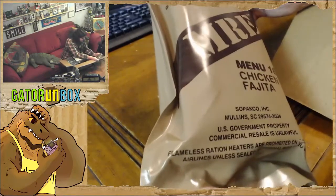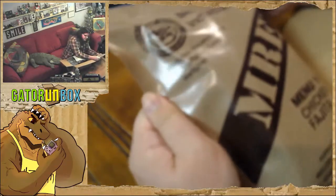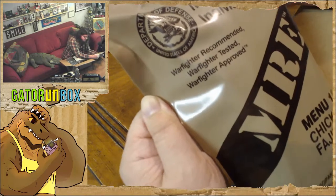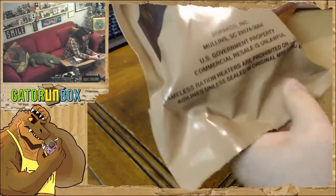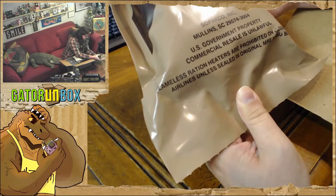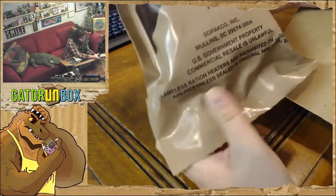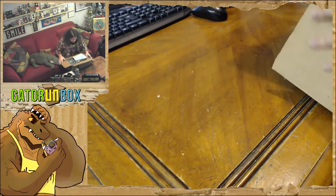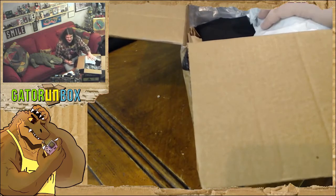Nice. So I'm not gonna open this up and eat this right now, but this will be a future GatorUnbox, and we'll try it. Warfighter, hang on. Let me focus on this, it's important. Warfighter recommended, Warfighter tested, Warfighter approved. That is the military version of the slogan to the cereal Kix. This is menu 16, a chicken fajita from Sopatco. And this is U.S. government property. Commercial resale is unlawful. It's a good thing they just sent it to me out of the goodness of their hearts. Otherwise, you'd be breaking some kind of law, but who cares? At this point, there's laws being broken every day, and I don't think anyone's going to hunt down someone giving people MREs. So that's what they actually give soldiers that are deployed out in the field.